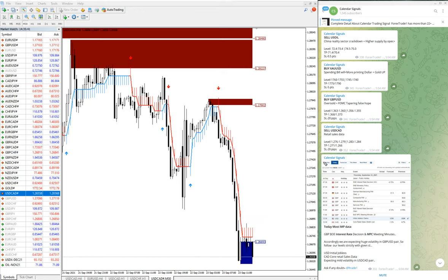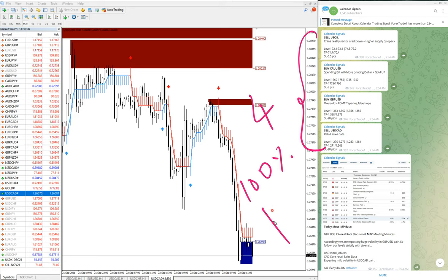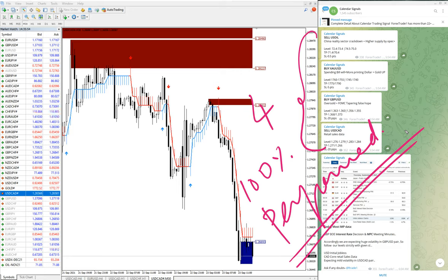So overall, today we have given four signals out of four, 100% performed. All our signals performed and made good profit today.